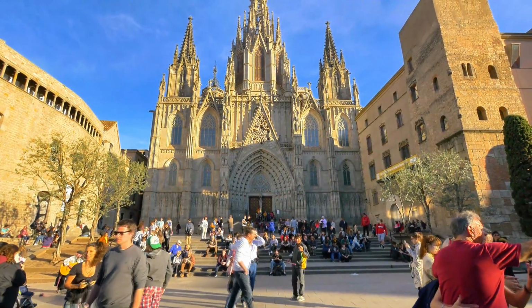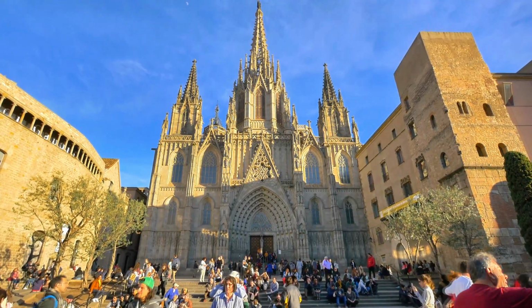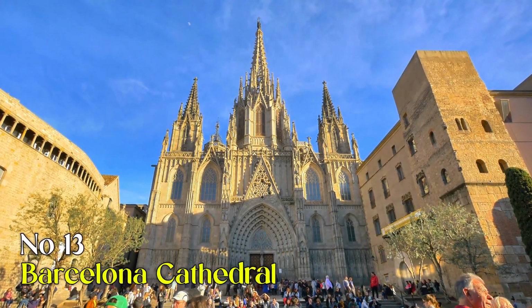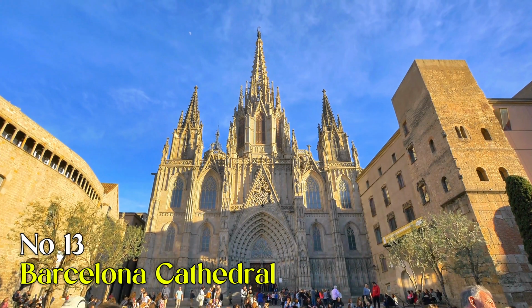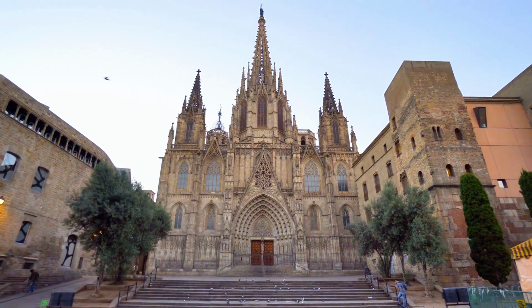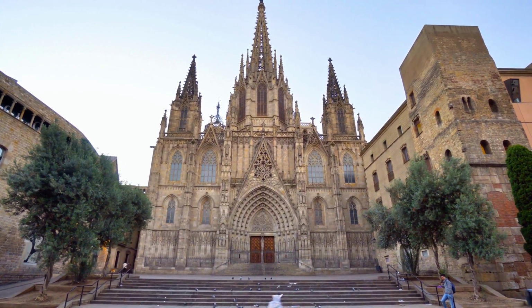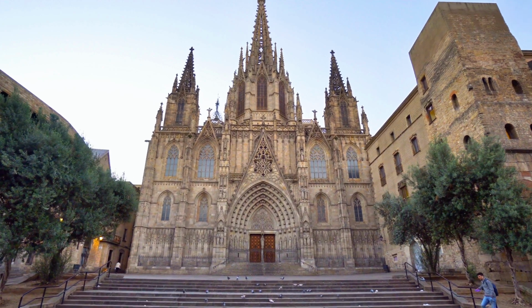Keep meandering about 300 meters deeper into the Gothic Quarter, and you'll see her rise, the glorious Catedral de Barcelona, officially known as the Cathedral of the Holy Cross and Saint Eulalia. It doesn't shout, it soars. Its spires pierce the sky as if calling heaven down into the heart of the city.